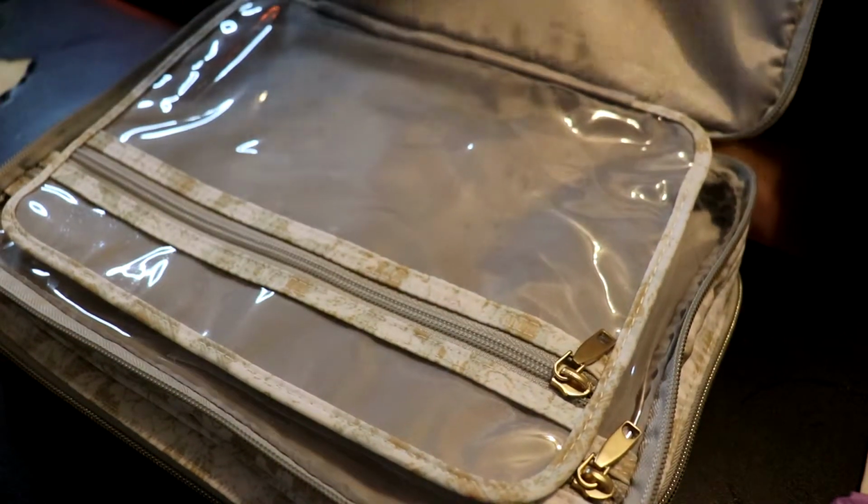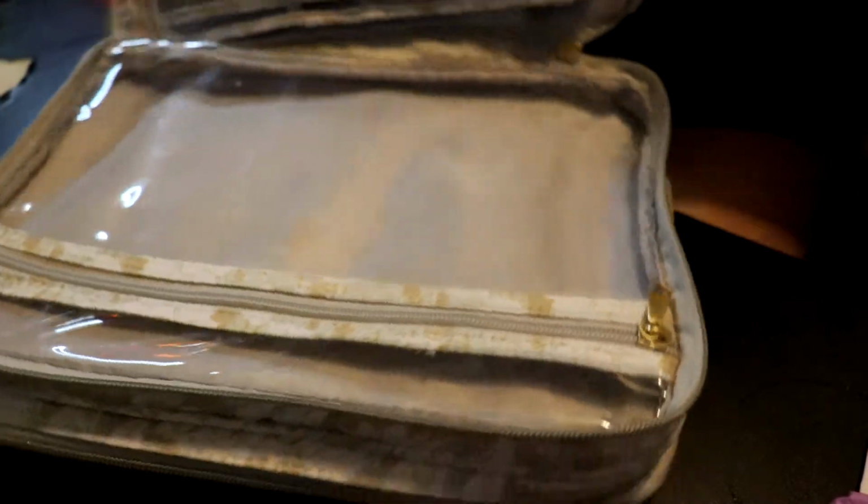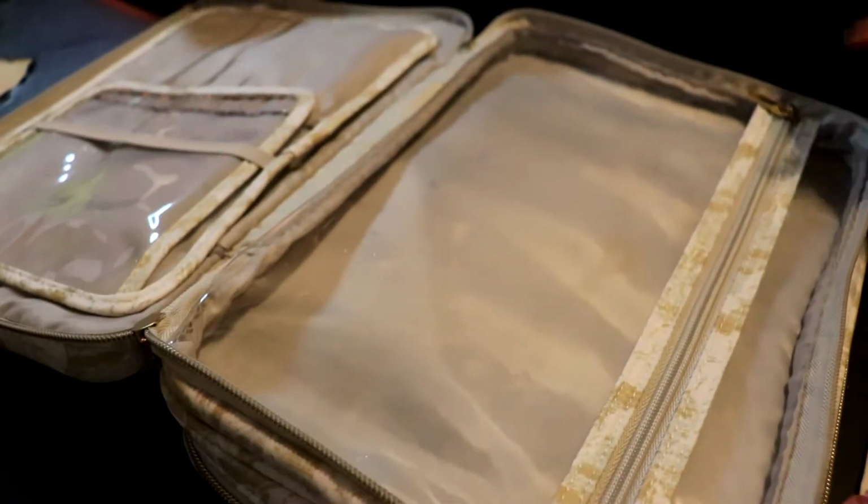So it has two sides to it. This one, and you can put all your makeup brushes right here. There, you can see that a little bit better. And then it has another side that I'll show you guys in a minute.